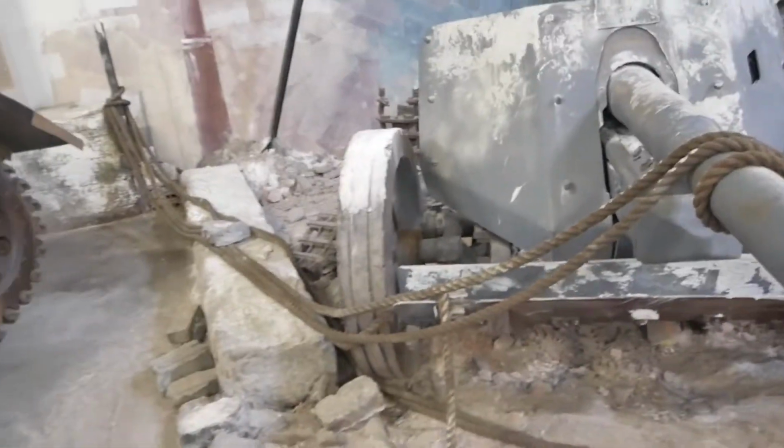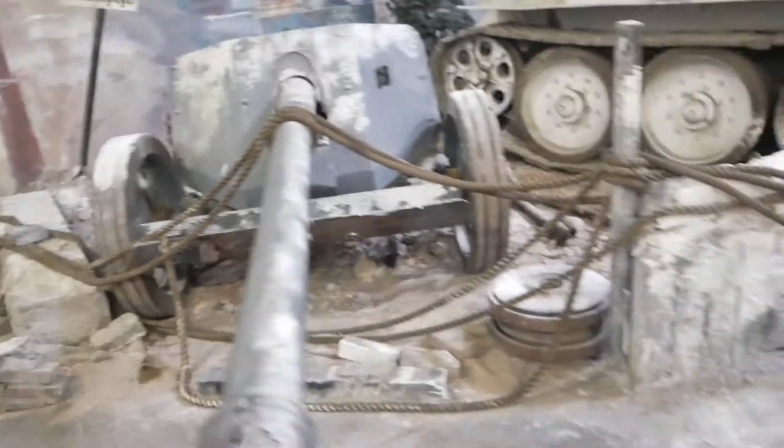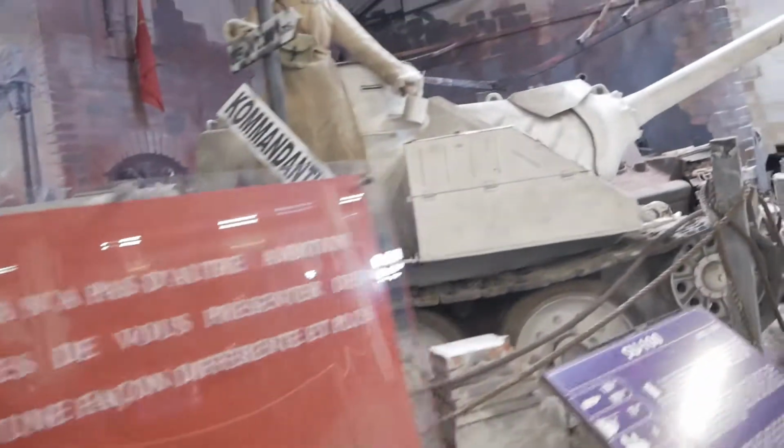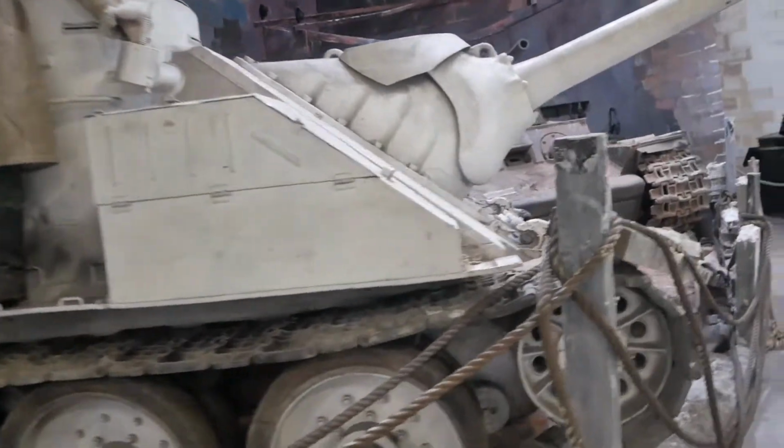Why is there a random Pack 14 with all the British tanks? Is it random? This is German, basically, tanks. Oh, here we go, SU-85? Oh, no, SU-100. It's from Russia!